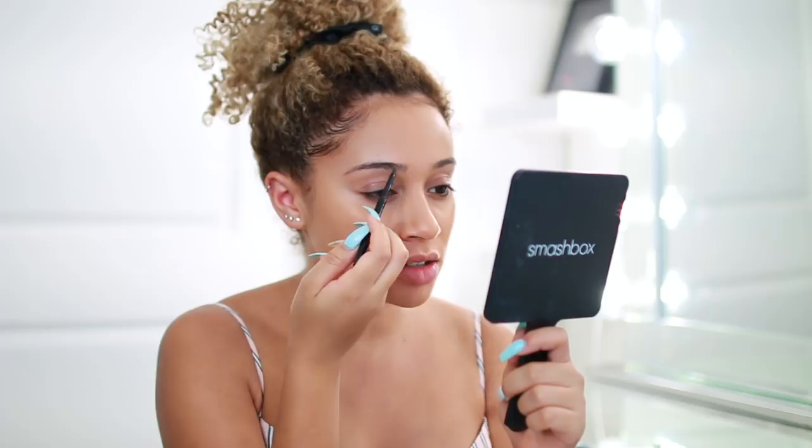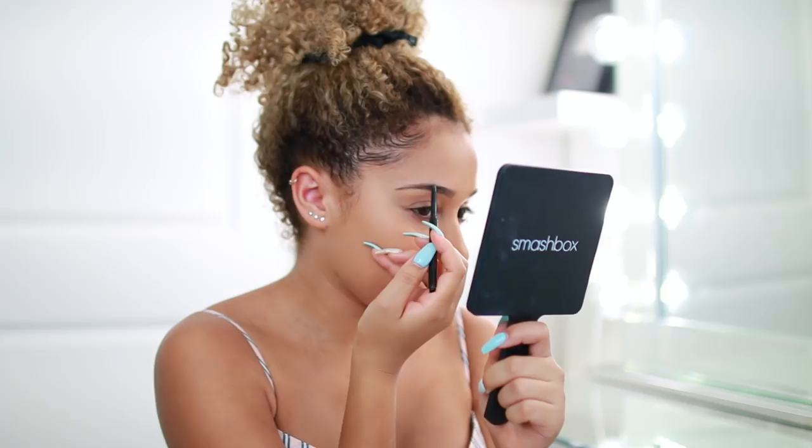So next, I like to do my brows, and this is the Anastasia Beverly Hills Brow Wiz in soft brown. Actually, I lied. It's in dark brown. So I just like to fill in my eyebrows. I don't really change up my brows too much just because I like the shape, but I do try to add more of an arch.